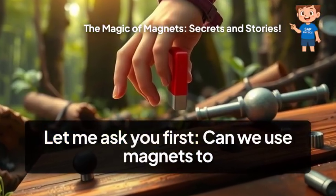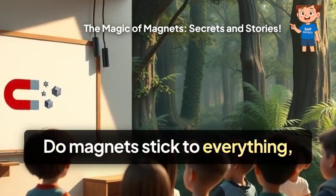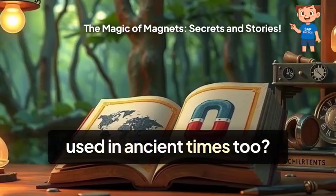Let me ask you first, can we use magnets to find directions? Do magnets stick to everything or only to some special materials? Were magnets used in ancient times too?